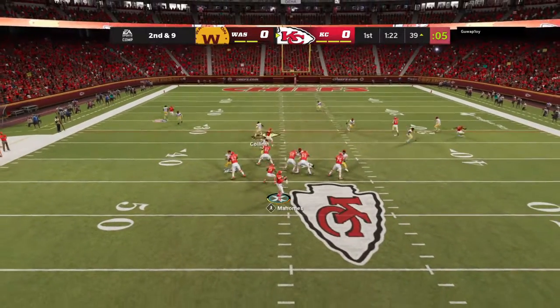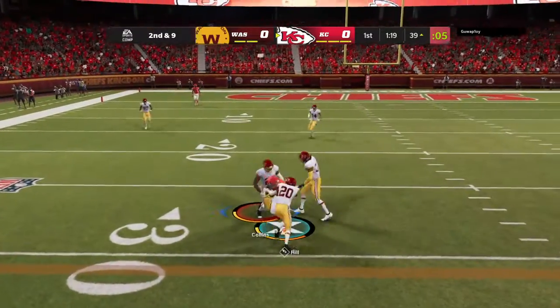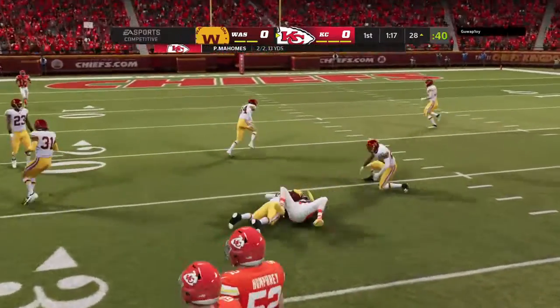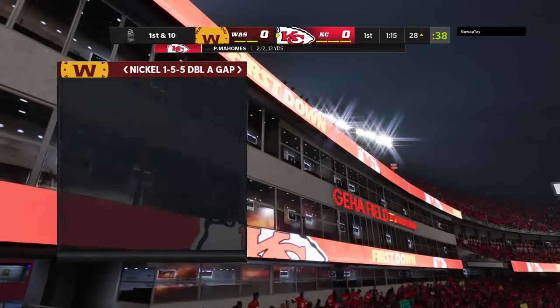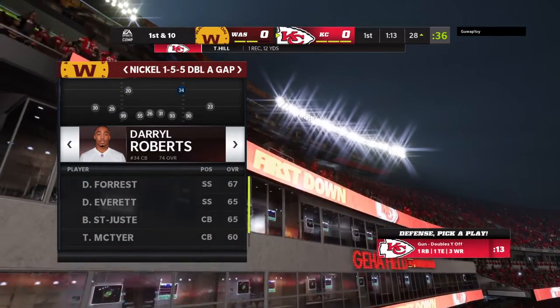Looking to throw again on second down. Mahomes. That one caught by Tyreek Hill. And he's taken down inside the 30. That one good for 12 yards in a Kansas City first.